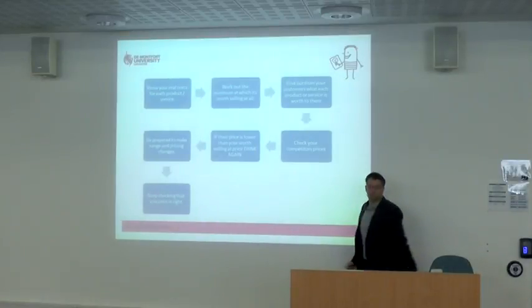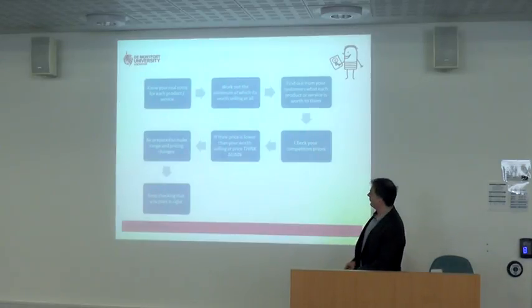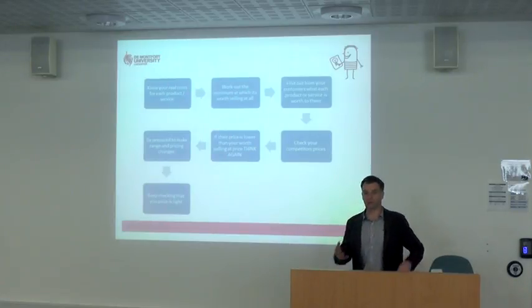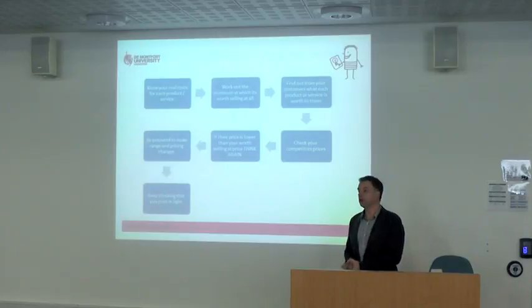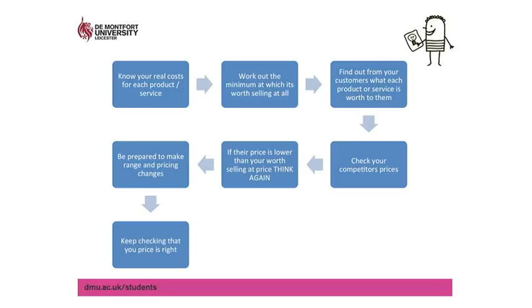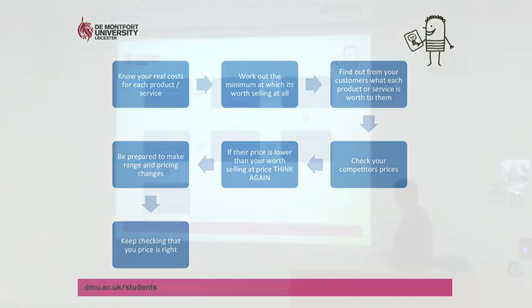And in summary, because someone was cross with me for being late last time, it's important to know your real costs. Your true costs. Work out the bare minimum it's going to cost you for each product and service you offer. Work out the minimum at which you can sell it, based on all of your costs. Find out from customers what each product is worth to them. Do a bit of market research if you can. If you're doing something really innovative and different, be aware of intellectual property difficulties, but I don't want to confuse you on a lot of that.